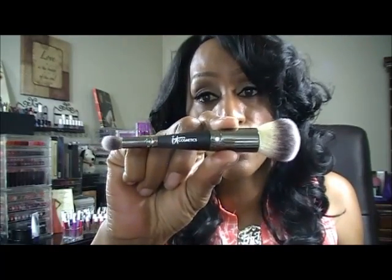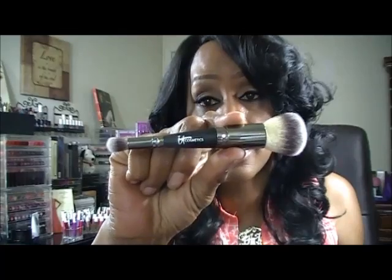These brushes are amazing. One thing that I will say that is probably a disadvantage is that these brushes by IT Cosmetics are on the pricier side, but I definitely believe they will be well worth the amount of money that you spend on them. Alright, so those are the two brushes from IT Cosmetics that I picked up.